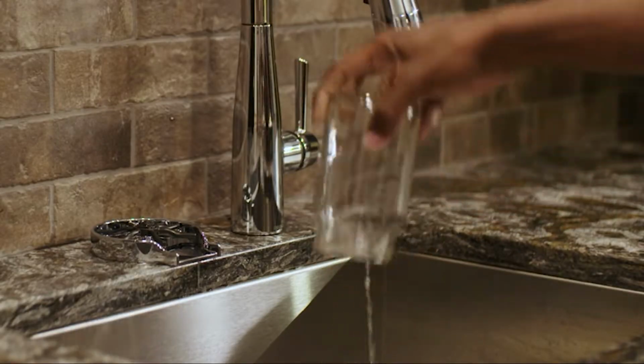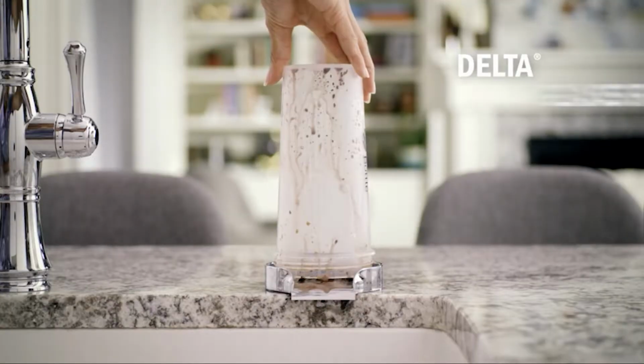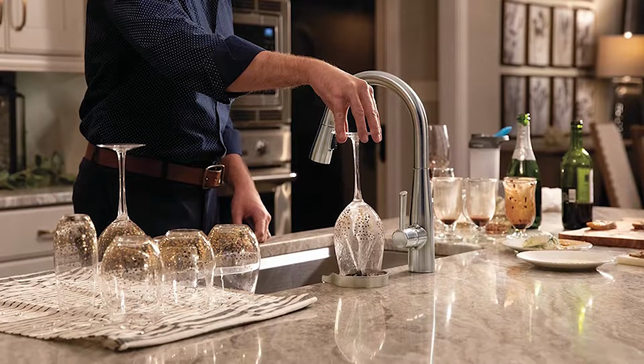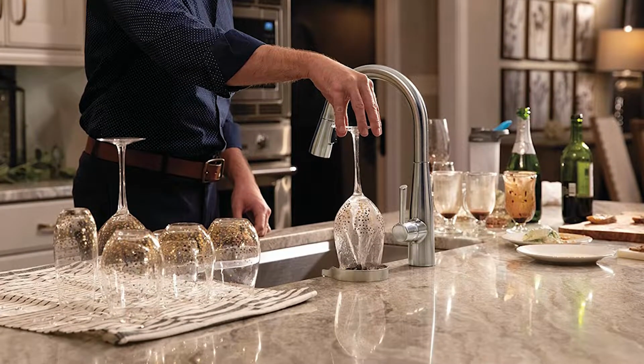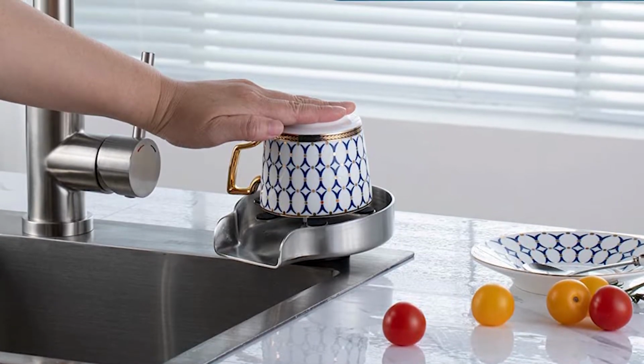Kitchen sink glass rinsers function by cleaning your bottles and cups using high-pressure jets of water into the drinkware while it is upside down. This is basically how all glass rinsers work, but some units have unique ways of functioning. It is important to know how each glass rinser operates, so we suggest looking at its functionality.